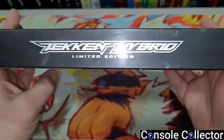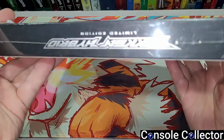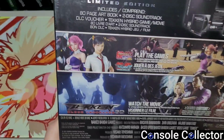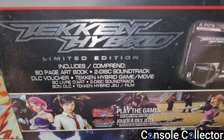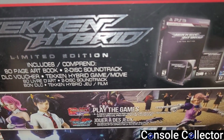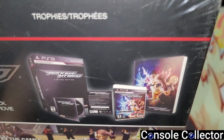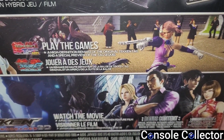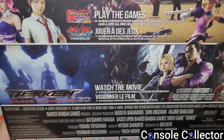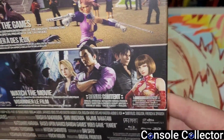So let's flip it over, take a look at the side. Really nice box. There's the top there, and then the side. This is what we want to see. So it includes an 80-page art book, a 2-disc soundtrack, some DLC voucher, the Tekken Hybrid game, plus the movie. Yeah, that's cool. You can see it all right there. Some screenshots of the game, play the games, watch the movie. I've never seen the movie, Tekken Blood Vengeance, but I think it would be kind of cool to see.